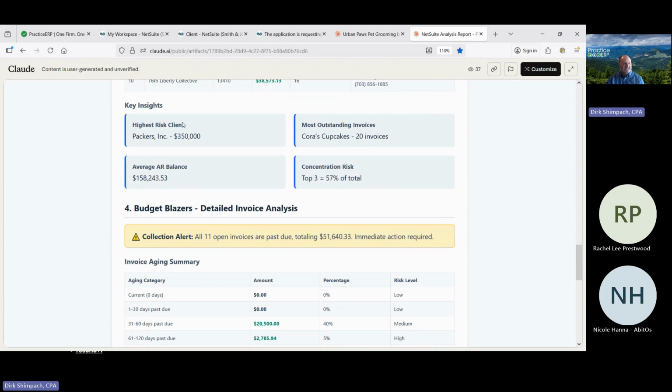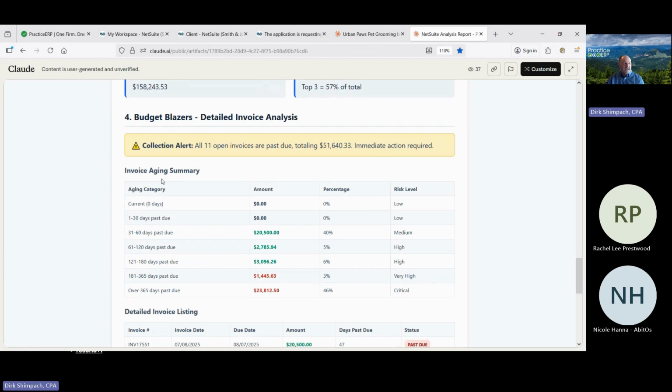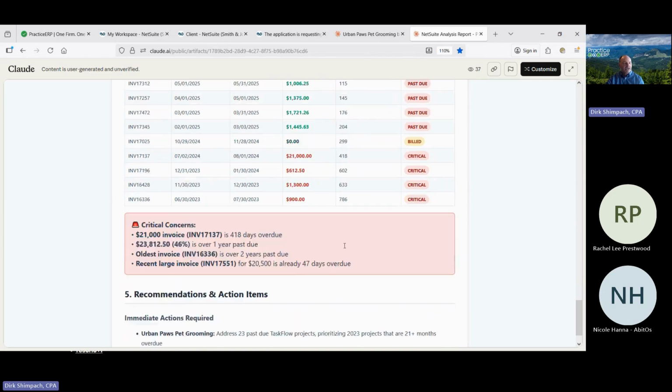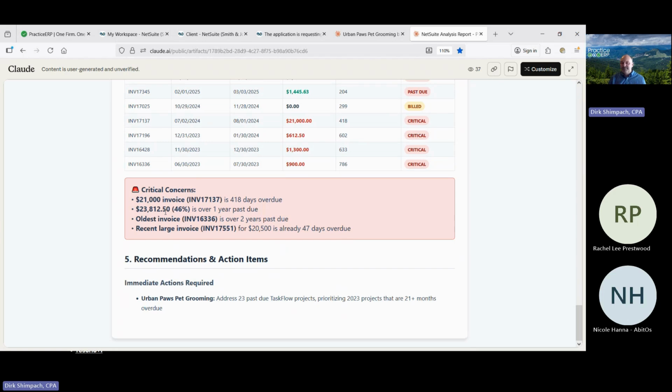Some key insights. We can see Cora has 20 open invoices. It calculated a risk ratio and percentage. For that one client, it actually aged the client automatically and assigned a risk level. Same thing, how many days past due, it provided all of those invoices in a nice chart, and then highlighted some critical concerns. So you could see within 5 minutes, I asked a bunch of questions and created a nice summary PDF, right?